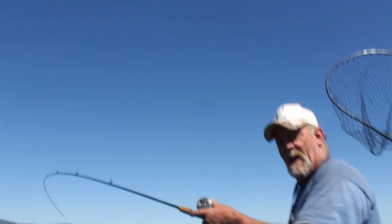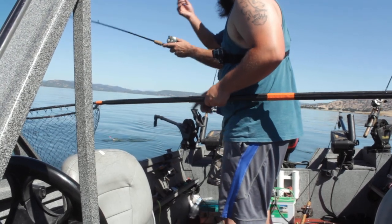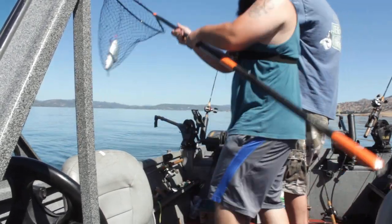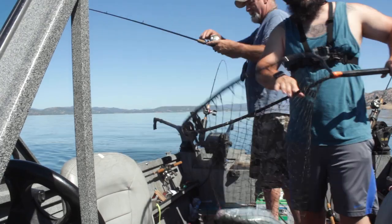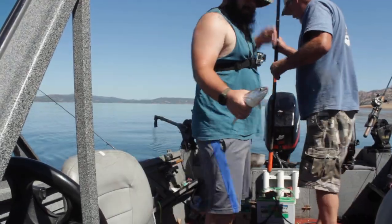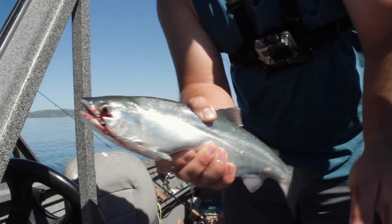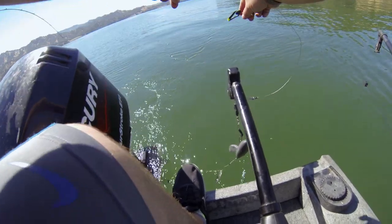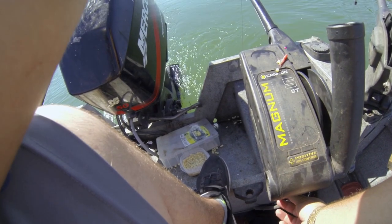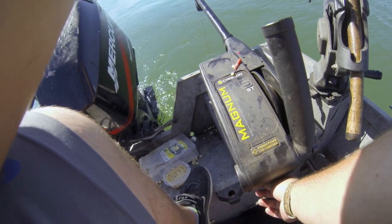Maybe it is a 10 o'clock bite. Get locked up. Just walk to the front of the boat. There we go. Number three. Broken reel and all. I did it. We had a bite. I think that one was at 37.